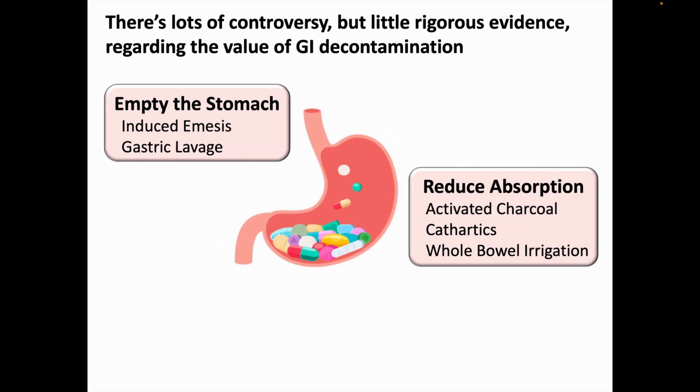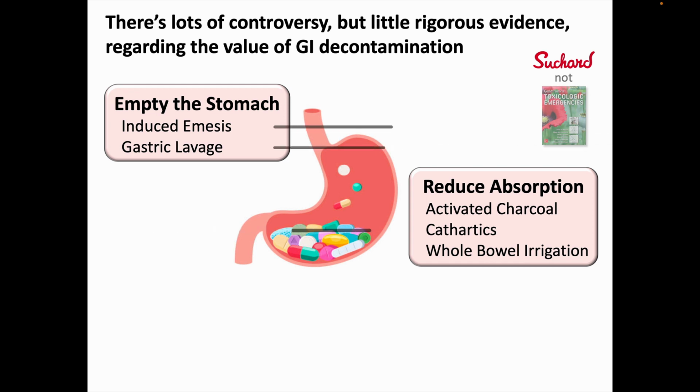And now we're back to a slide we've seen before, but this time I'm expressing my own opinion rather than quoting or paraphrasing the Goldfrank chapter. We've discussed in these videos several techniques for reducing or preventing GI absorption. And while these techniques exist, some of them are rarely used anymore, like inducing emesis and orogastric lavage, while cathartics are just no longer recommended. Whole bowel irrigation is used, but it is limited to selected cases.